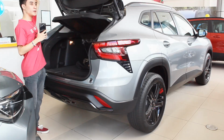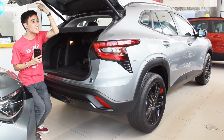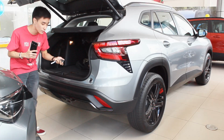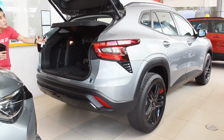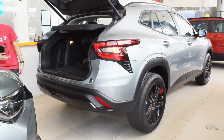This one reacts pretty quickly in case someone's still standing. There, and it just stops immediately, which is actually pretty good. So that's about it with the exterior, the boot, and the engine of this Trax Redline middle variant. Let's go to the interior. As well, you can close the tailgate using the key too. There you go.